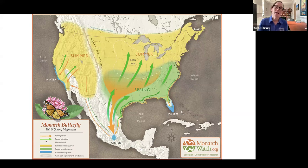And then they'll continue to move south and down through the central U.S., down to the overwintering sites in central Mexico. So the same individuals that leave those northern latitudes will reach Mexico, overwinter, and then come back to southern Texas in the spring. So a very unique migratory phenomenon.